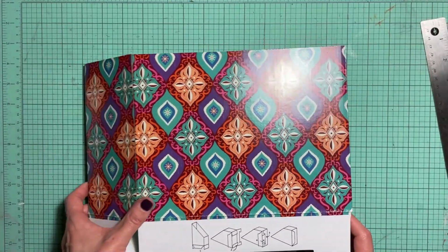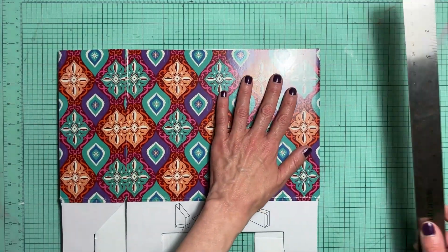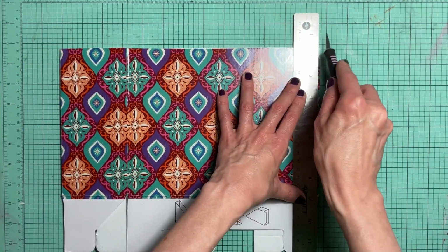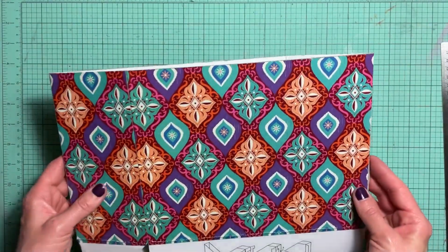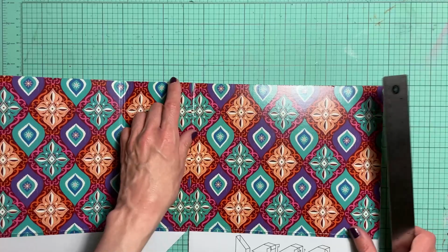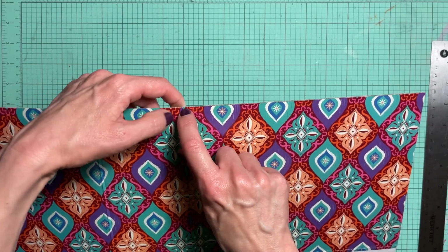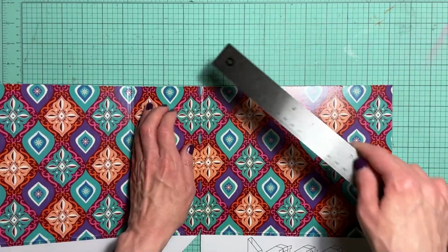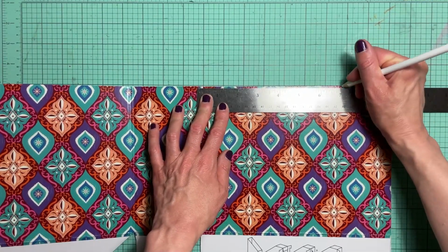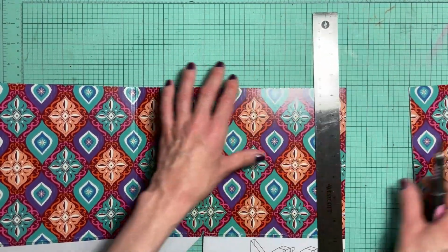Now I think the easiest thing to do would be to cut just a little bit of this off here so that I can get in there and figure out my measurements and everything. So I'm just going to line this up at the edge and just cut through it. Now what I'm going to do is take my magazine box, open it up, take my ruler and measure from the center, which is the front of our box, from this edge, measure out 7 inches. And I'm going to make a mark. And then I'm going to cut. And there we go.